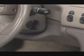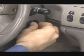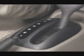Now, in vehicles equipped with automatic transmission, there's a shifter ignition interlock function. This system prevents the key from being removed unless the shift lever is in park. It also prevents shifting out of park if the key is removed or in the lock position. On vehicles with a manual transmission, there's an interlock button. To remove the key, it's necessary to depress the interlock button while turning the key.